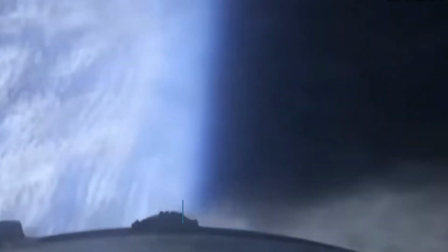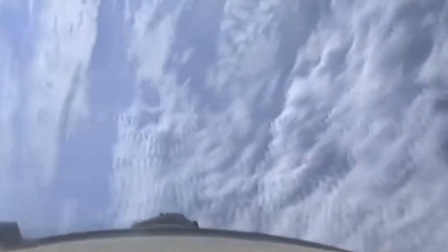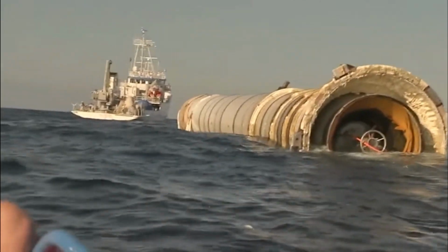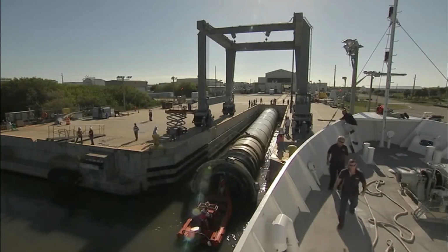The solid rocket boosters exhaust their fuel and are jettisoned. From an altitude of 220,000 feet, they float back to Earth on parachutes and land in the ocean. There they are retrieved and towed back to Kennedy Space Center for inspection and refurbishment to be used again on a future launch. T+ 6 minutes.